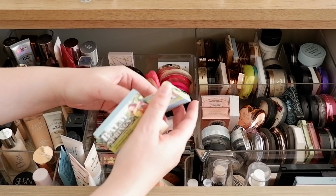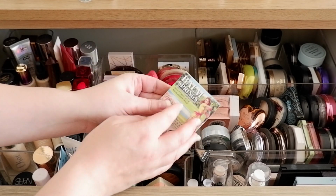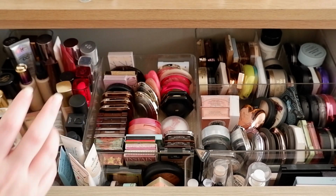Yes, this blush by The Balm, I haven't used much, Balm Strength. So I think I'll put that in. Also has more of a peachy tone to it, so I'll use that.